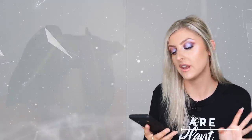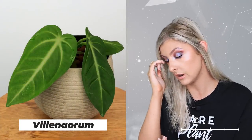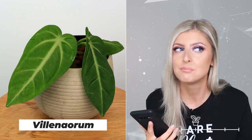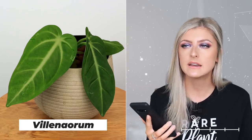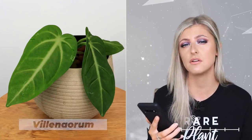Next plant on the list, we have the Anthurium villanovarum, and I have a really itchy eyeball right now. I think it's my eyelashes. So this plant, I really like them, but I don't know how I feel about them. I can't remember when I found out about these. I think it was late 2020, and I liked them because they kind of look like a short, stubby version of a queen Anthurium, a little bit.